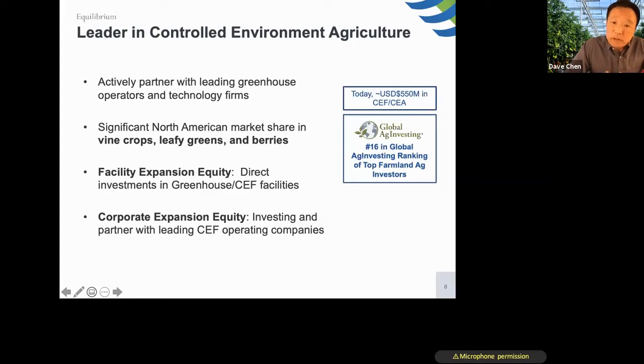And we invest in really two formats. One is as facilities expansion equity. In other words, direct equity investment in the greenhouses and the controlled environment foods facilities, as well as corporate expansion equity, where we'll partner and directly invest in some of the leading controlled environment foods operating companies. Our report card to date is that we've deployed somewhere around $550 million, which puts us, I think, as the de facto leader in this category at this point in time in North America. And Global Ag Invest would rank us at about number 16 in farmland investors.